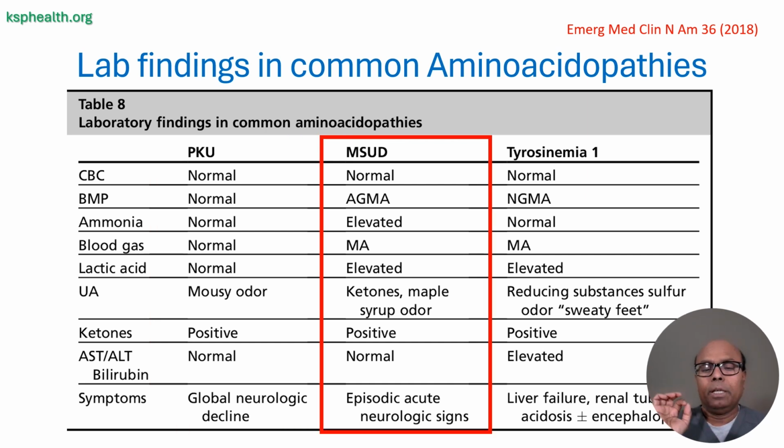MSUD, on the other hand, will present like an acute metabolic crisis. They have elevated ammonia, metabolic acidosis, elevated lactic acid, and ketones will be positive in the urine. They will have a maple syrup odor in their urine, positive ketones, and episodic acute neurologic signs. They often present as soon as protein nutrition is introduced to the patient. Most of the time, it's a newborn.